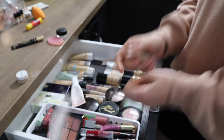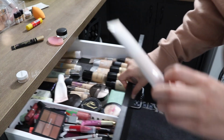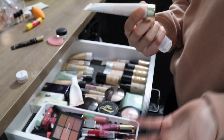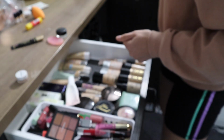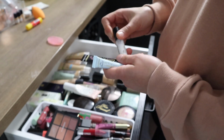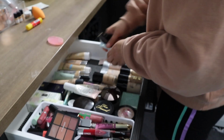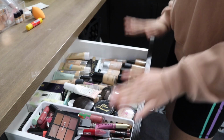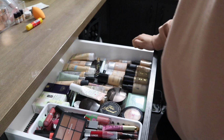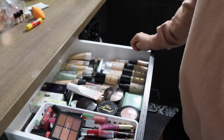This is empty. The Mecca Max Bring On Bright Illuminating Primer. I do really like this, but yeah, it's empty. So I'm gonna throw that one away. And then I just got some little glitter glues and primers. So I'll just keep those as I do use those sometimes. That did not go as well as I thought it would. I should probably color a little bit more, but anyway.